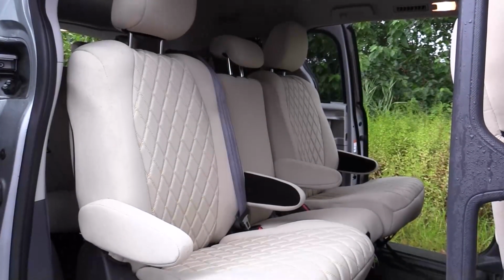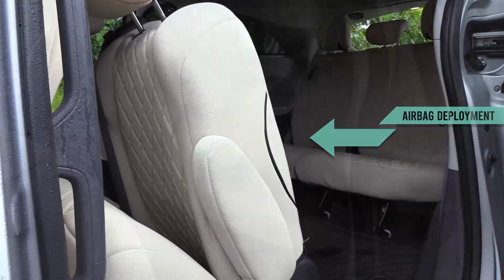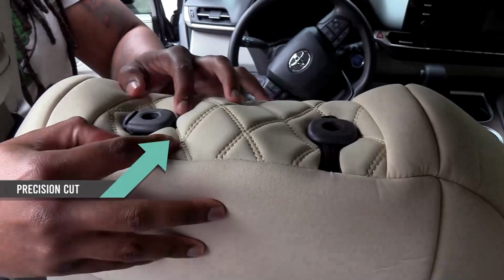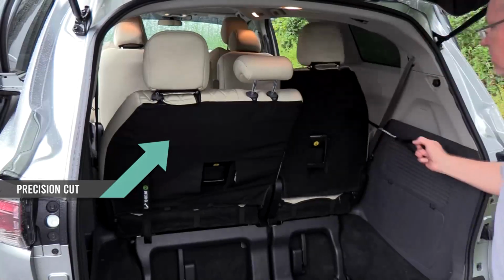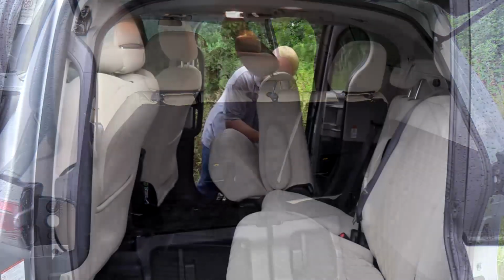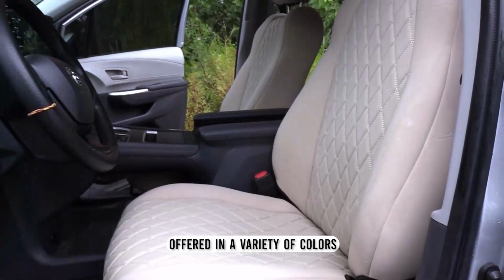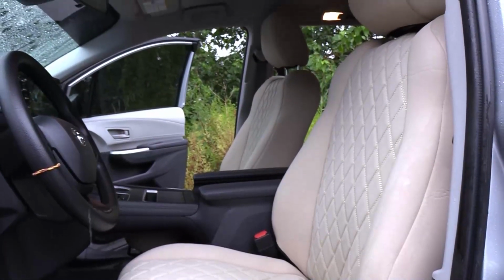Front to back, FH Group has you covered with split bench access from the rear middle seats to the 3rd row. Plus, the fabric is precision cut to meet vehicle specifications and tailored for a perfectly snug fit. Protect the interior and full value of your Toyota Sienna with the stylish yet practical benefits of your newly installed custom fit neoprene seat covers.